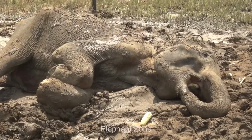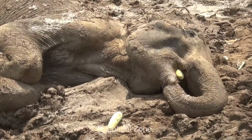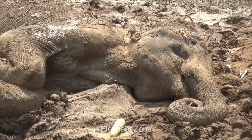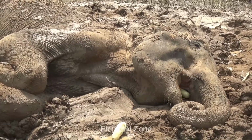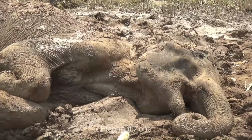Before the arrival of the wildlife officials, the villagers took it upon themselves to provide the injured elephant with easily digestible food such as cucumber, pumpkin, and banana. Since the elephant cannot move its body, the locals feed it in a manner that is both comfortable and accommodating.